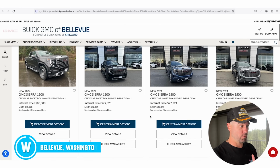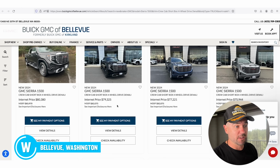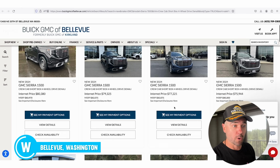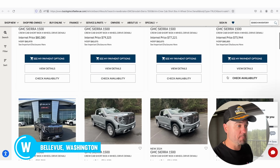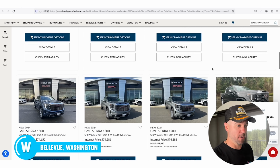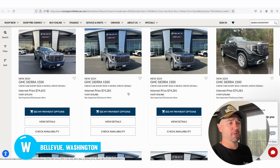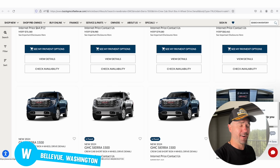And firstly, we're going to check out Bellevue, Washington for the West Coast. Now, isn't it just weird to go to a Buick GMC dealership, see a bunch of Buicks, and then buy a super expensive truck? Wow, they do have some incredible internet prices here. So you're looking at roughly $3,500 off here. Here you're looking at like $3,000. Here you're looking at more, $4,000. Here you're at $4,500. 4 grand, 4 grand. Look at that, 5-ish grand almost. So again, almost 5 grand. So I'm gonna say roughly 4,000 to 5,000 bucks. And also you can see they have a ton of these Sierra 1500s. I mean, that's a lot of truck right there.